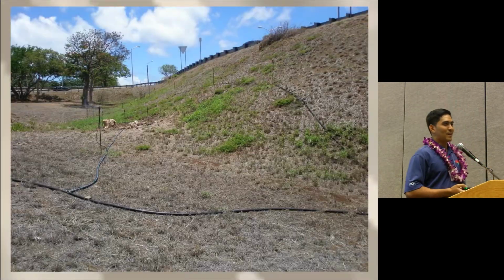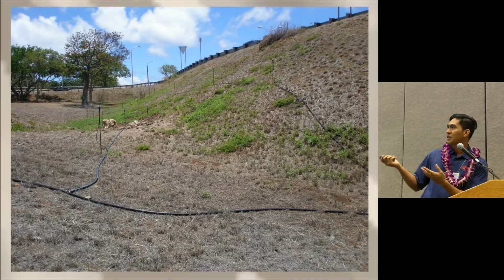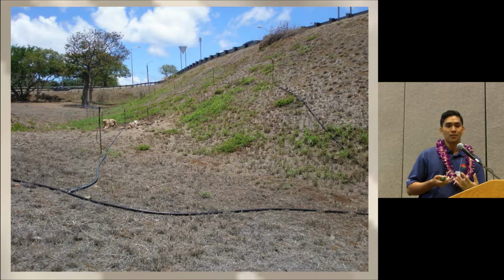So after you clean the site, then you tap into your irrigation and establish your irrigation. This irrigation system that we have is basically just polypipe attached to a sprinkler head. We wanted to establish irrigation because we want to kill the weeds. We want to stimulate germination of the weed seeds and then kill them so that you exhaust your weed seed bank, so you have minimal weed seeds to deal with when you start planting.